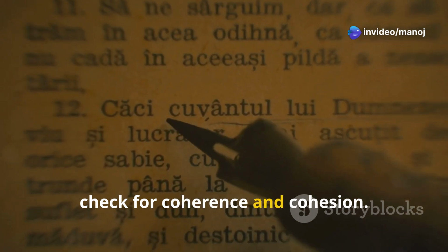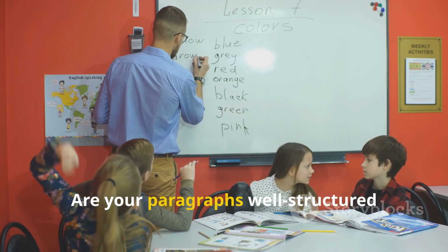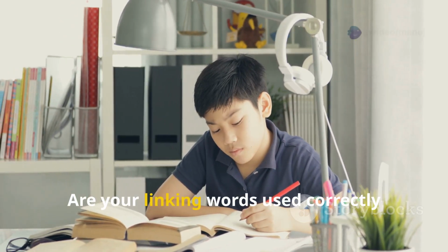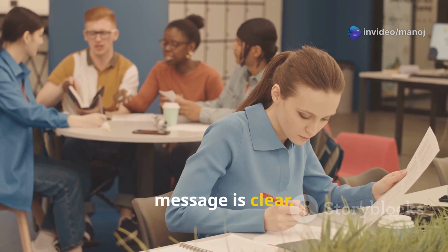Secondly, check for coherence and cohesion. Does your essay flow logically? Are your paragraphs well structured with clear topic sentences? Are your linking words used correctly and effectively? This macro-level review ensures your message is clear.